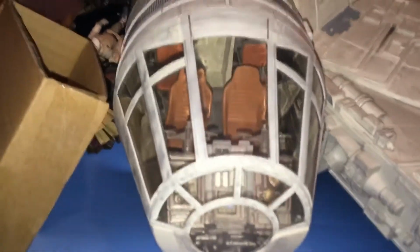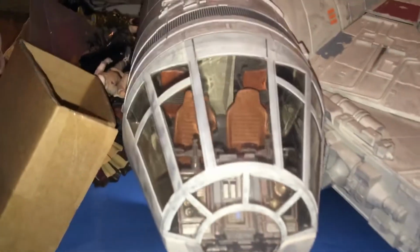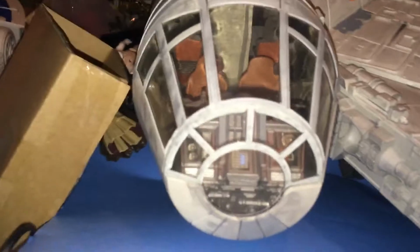So you can see everything from the inside, right? It's a really nice windshield. I'll let you hear the Smuggler's Run sounds first.